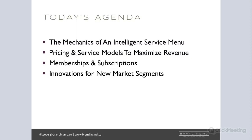So what we're going to cover today is what makes an intelligent services menu. What actually has to go into that from a more conceptual standpoint? What do we need to consider? I really want to start with a nice overview of the mechanics of what goes into a really strong services menu. I want to share some very innovative pricing models and some service menu models that we've really seen work in this industry, drawing inspiration from some other industries, again, to make the most revenue possible per patient and make sure that we're not leaving any possible business opportunities on the table. And again, it's all in the interest of getting our patient the best outcomes. So really excited to share that with you.